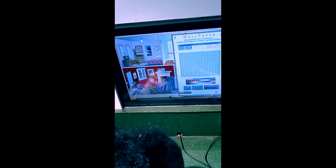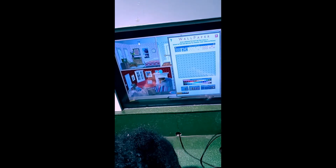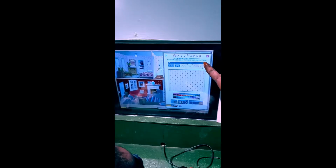Look, pull it down. You can put pink. Pink. You want big dots? Big dots. Okay. And then let's see what you have to do. Wall samples. Okay. There you go. That's the one you created. When you exit out, you see it back here. So, click on the X, baby.